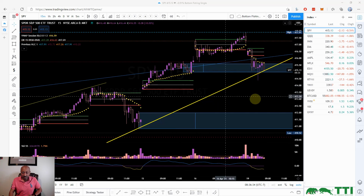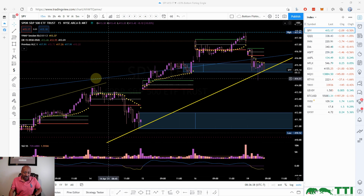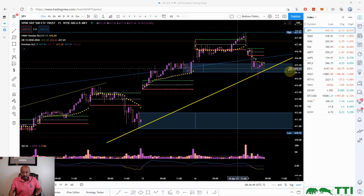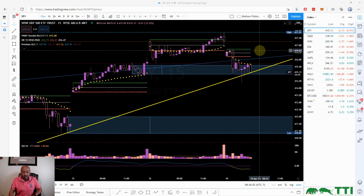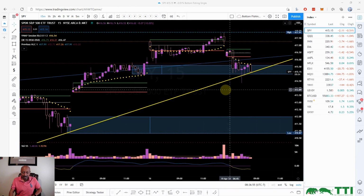Multiple zones are meeting together. We have a shorter term trend line, we have this monthly trend line, and we have this hourly order block. All of these are coming together. So now I want to see which way we are breaking. Is this order block a strong one? Are we going to hold it? Are these trend lines strong enough to hold it?